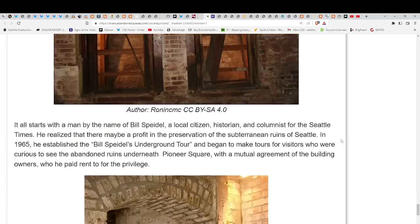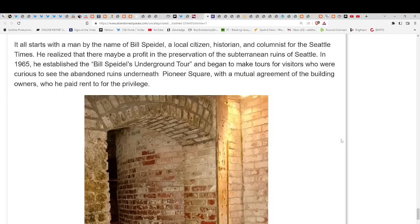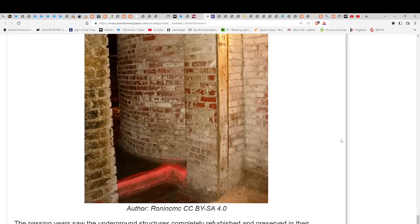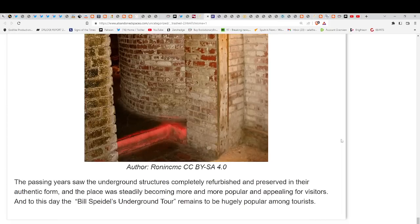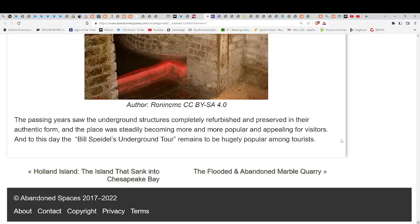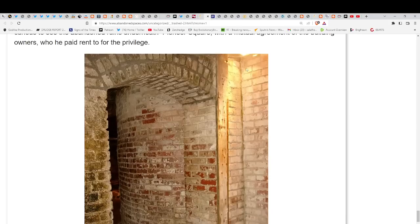In 1965, he established Bill Spidle's Underground Tour and began making tours for visitors who were curious to see the abandoned ruins underneath Pioneer Square, with a mutual agreement of the building owners, who he paid rent to for the privilege. Passing years saw the underground structures completely refurbished and preserved in their authentic form, and the place was steadily becoming more and more popular and appealing for visitors. And to this day, his underground tour remains hugely popular with tourists.